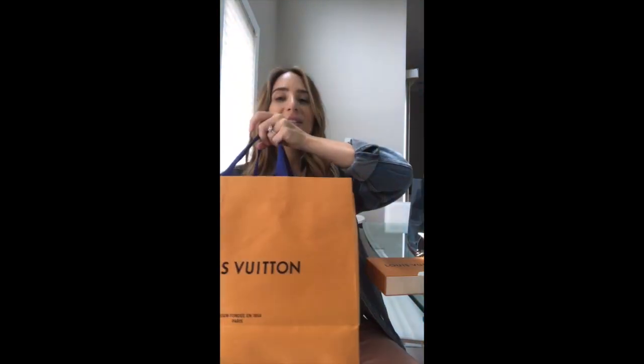You saw a picture of me with this humongous Louis Vuitton bag, and everyone wanted to know what I got. So I actually went in there to fix my toiletry 26. The zipper pull had broken and I really wanted to fix it.